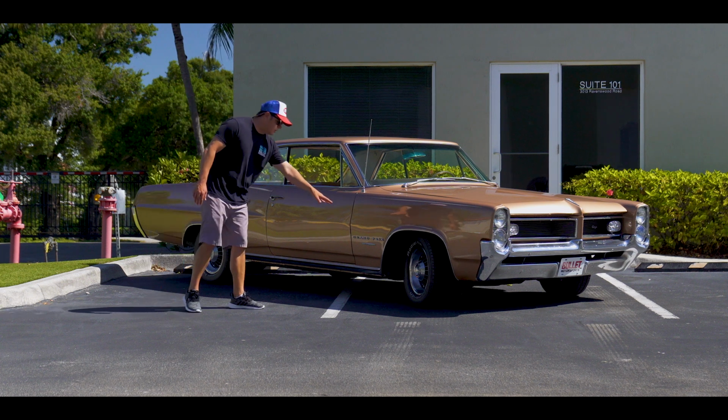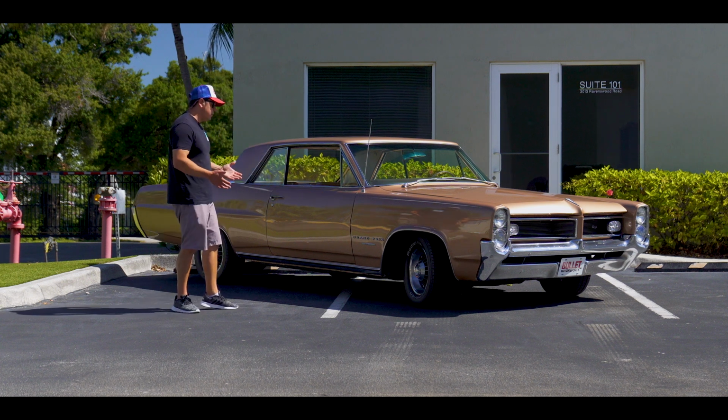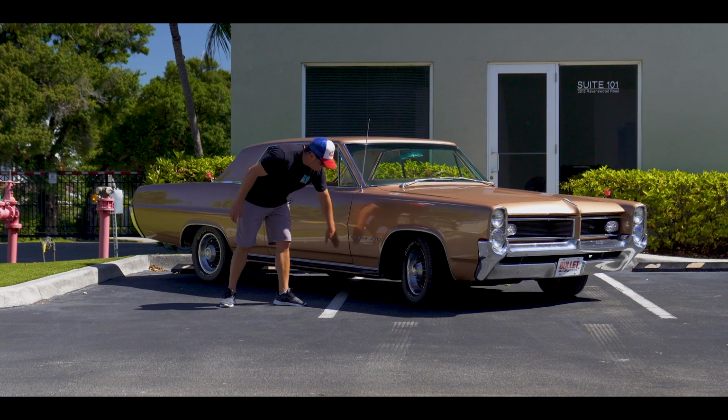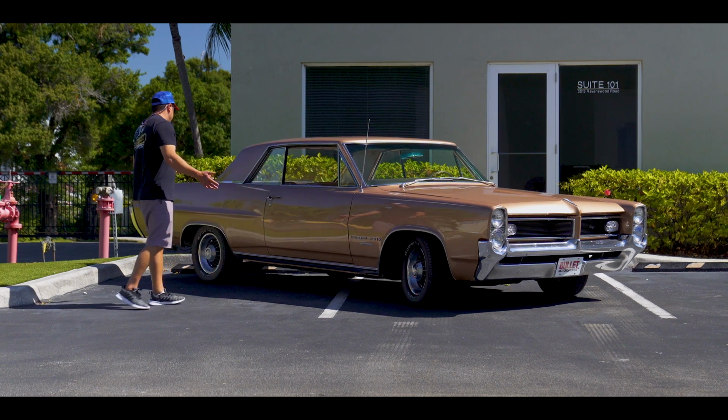You have your Grand Prix logo right there, or your emblem. Minor oxidation on the bottom section, which would be the insignia for Grand Prix. Wheels and tires on this side, very, very nice.